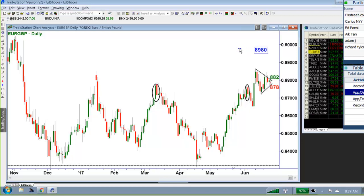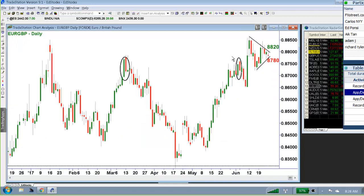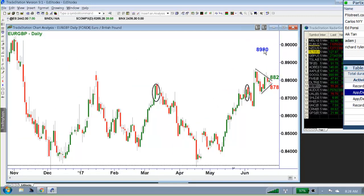Because if anyone out there is using the measuring technique, they're probably shooting for 90. So there might be a lot of sell orders at 90. I'll be getting out before those folks. They're getting out at 90. I'm getting out 20 pips earlier at 89.80. So let them all fight each other to get out. I'll be gone.